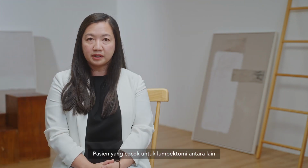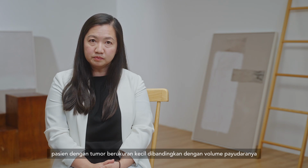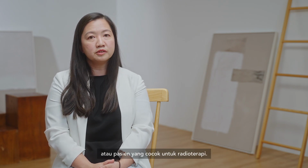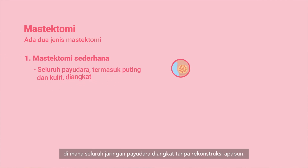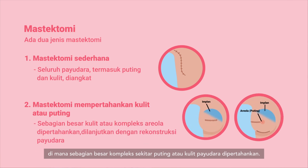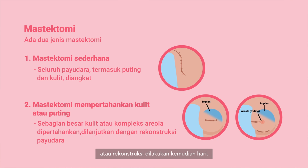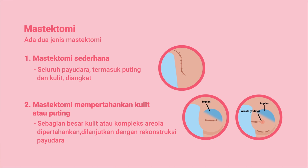Patients who are suitable for lumpectomy include patients with a small tumor in relation to the breast size volume, or patients who are suitable for radiotherapy. There are two types of mastectomy. The first is a simple mastectomy where the entire breast is removed without any form of reconstruction. The second is known as a skin-sparing or nipple-sparing mastectomy, where a large part of the breast skin or the nipple areolar complex is preserved. This is followed by an immediate reconstruction at the same time of surgery or a delayed reconstruction.